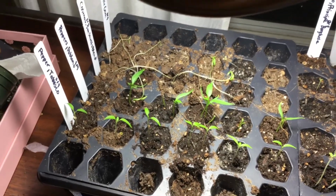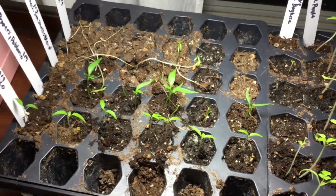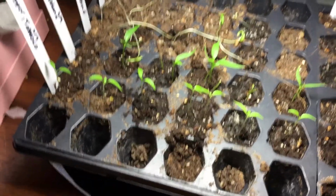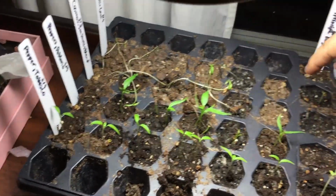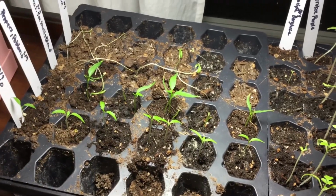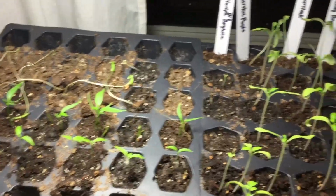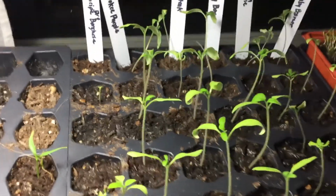And then we've got a row of cosmos that are doing very poorly. They came up first, but they got super leggy and then they fell over, so we'll probably plant some more of those. And then this row back here was my little gem lettuce, which, yeah, I think we've got 1 here, and that's about it. So very sad there. But my next tray, much less sad.